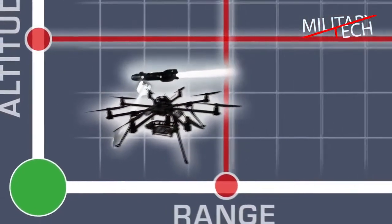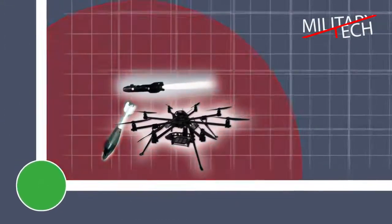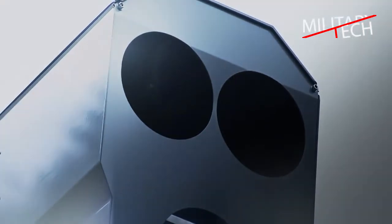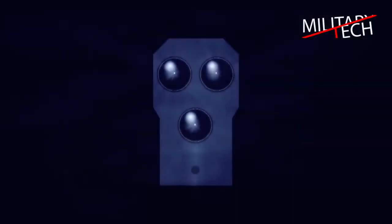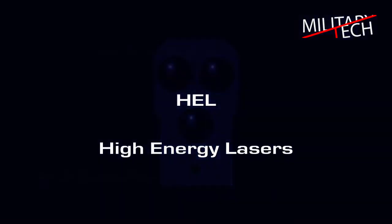Most air defense systems have gaps in their defending capabilities against RAM and LSS targets. To successfully close this gap, Rheinmetall Defense leads the way with its directed energy weapons: high-energy lasers.